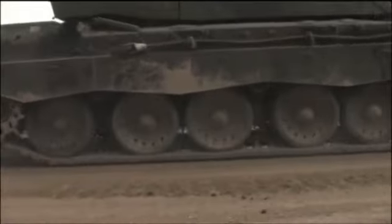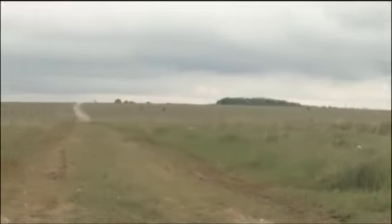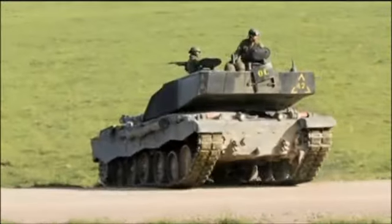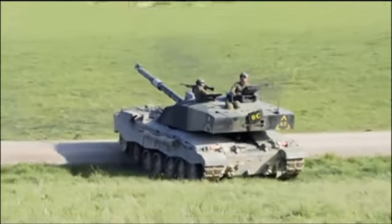Wear and tear from vehicles is a major cause of environmental damage, so in order to minimise this, use stone tracks whenever possible. That means avoiding parallel tracking. So when there is a made-up track or road available, it should always be used when your unit is non-tactical. You can also help reduce damage to the track edges by crossing them at a right angle.